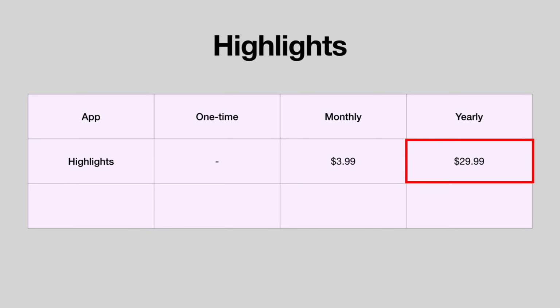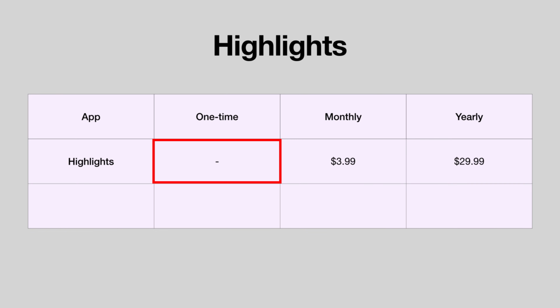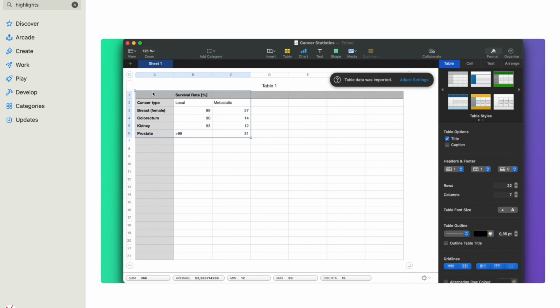$30 a year is reasonable to try this app for 2025. You can save $18 by going for the yearly subscription than if you chose the $4 a month option. The only downside with this app is that it does not have a one-time purchase option. So if you like the app, you have to commit to a lifetime subscription. Considering that there's a free version that you can use forever, that shouldn't be a problem.